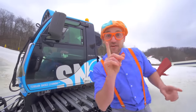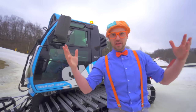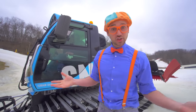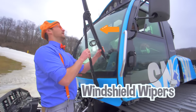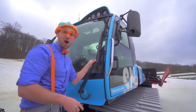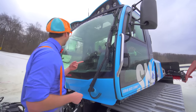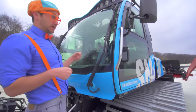But first thing, when you're outside in the snow, it's snowing and you can't see. In order to see, you need windshield wipers. Whoa, see this? This is a massive windshield wiper, just like in a car. Watch them go. Okay, now you can see while operating.